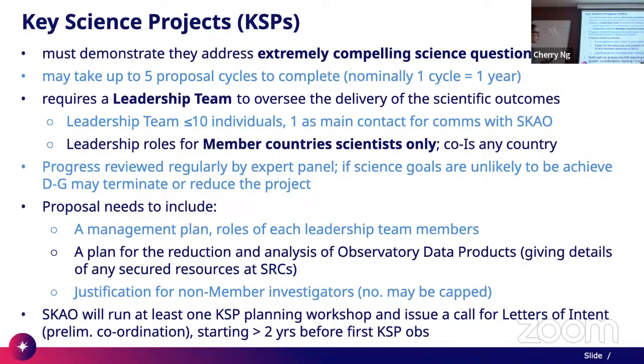A key science project needs a leadership team to oversee the delivery of the science outcome. This leadership team cannot be more than 10 people, and one of them is the main contact. So this is kind of like a PI, but anyway, the leadership team is only for member countries, whereas the co-investigators, the members, could be coming from anywhere in the world. This is to say that the KSP will be reviewed regularly. And in fact, if your science goals are not looking good, they could terminate your project or reduce your time.